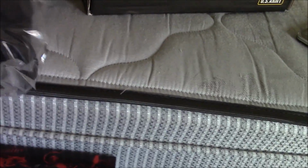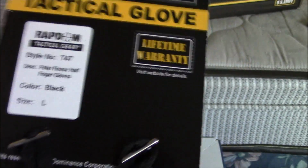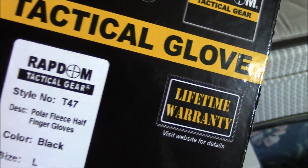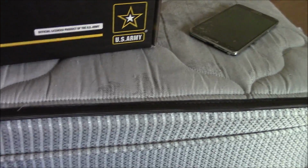Second item, okay, we got something good. We got a tactical glove. Okay, here's what the gloves look like. Nice fabric. Stick your fingers out of. It's not bad at all. I like them. Lifetime warranty, can't beat that. So that's a plus.